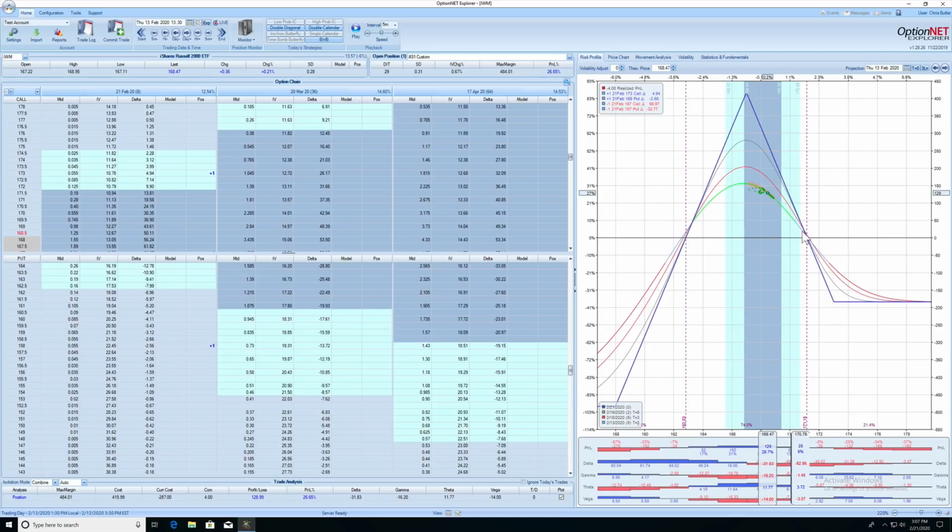And as we can see here, these expected P&L curve lines are getting very steep on either side, and that means if IWM has one big movement day, this position could easily go from a nice profit to a decent loss, and I do not want to let that happen. So in this instance, I probably would close this trade.